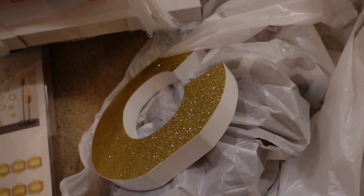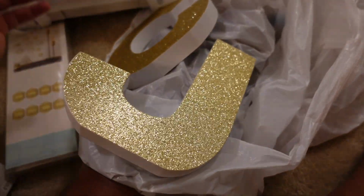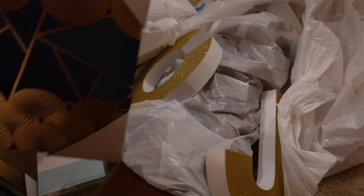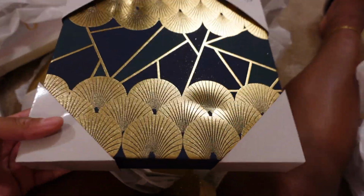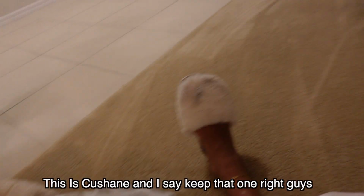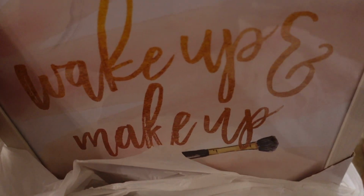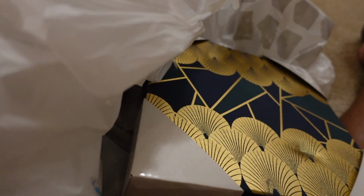And I did buy a J. I don't know. I'm gonna bring it back because it makes no sense. Because Johnny have a J already. I have this green one. Bringing this back also. Have nowhere to put it, and I think I'm gonna bring this one back also. It says wake up and makeup, but I'm gonna see if everything fits in the area first before we get rid of these.